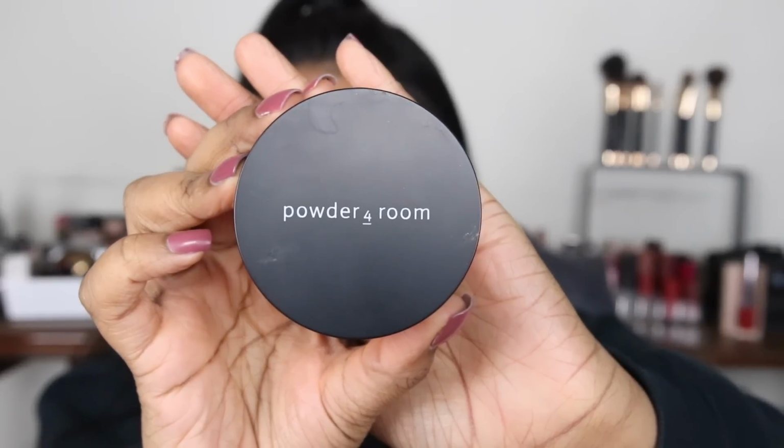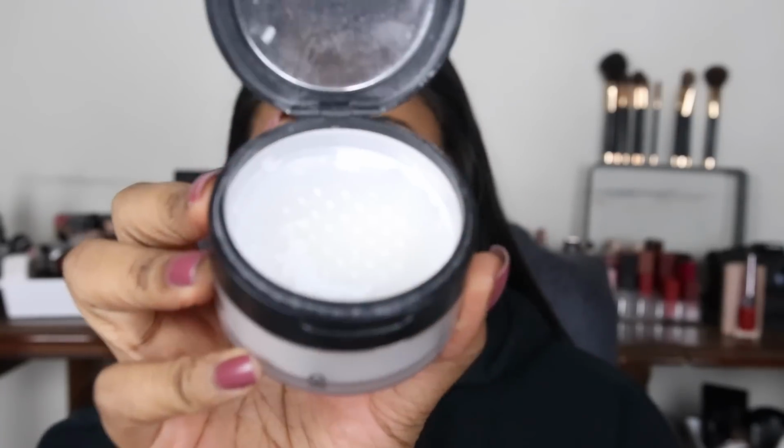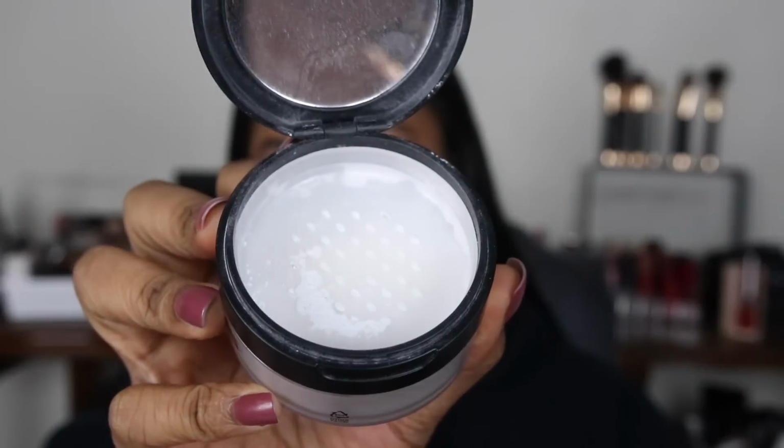This is the Powder 4 Room Finishing Powder. It's a translucent setting powder. It comes with a little puff. I don't tend to use the puff very often. I just use a brush. And it does not give me an annoying white cast. I have tried other Korean translucent powders that leave a visible white cast on my face. And this one is pretty much the closest to invisible I've found in Korean powders. It also sets my face really well. I don't tend to get the really ugly HD flashback powder situation going on.